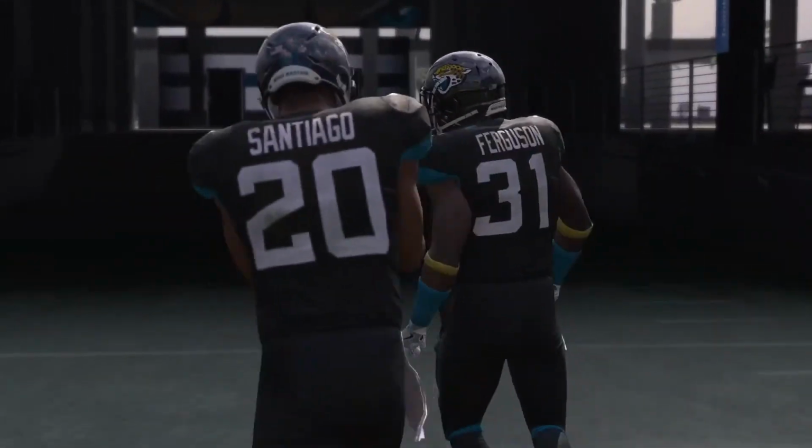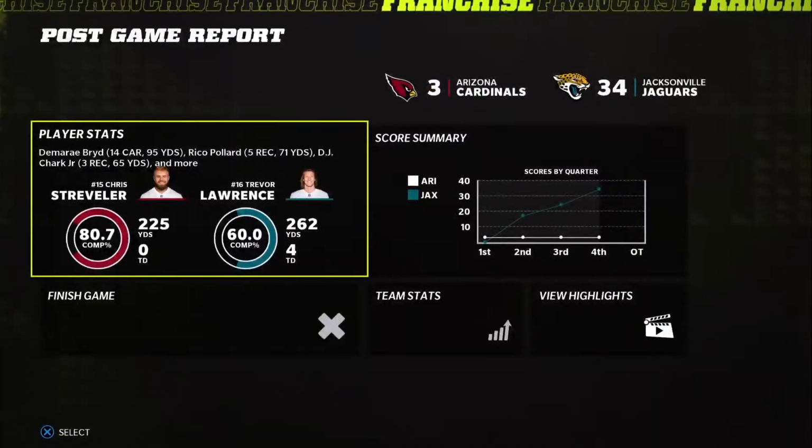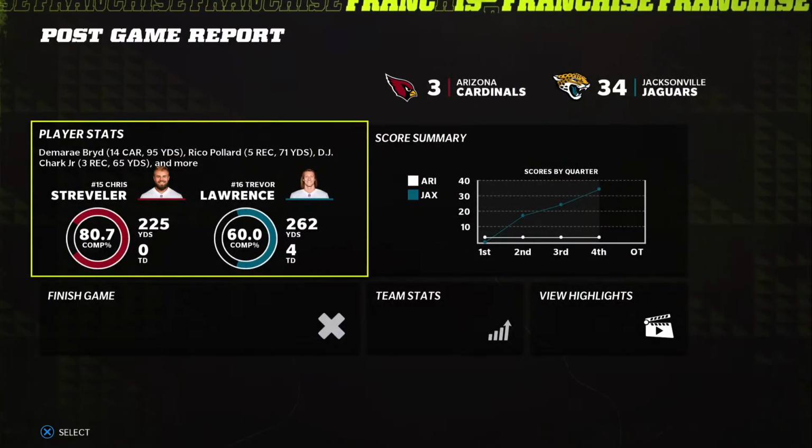So for the Jaguars, they get back in the win column as they move to 2-1 now on the year. And they will hit the road next week to take on the Cincinnati Bengals. Meanwhile, for the Cardinals, they'll fall to 1-2.